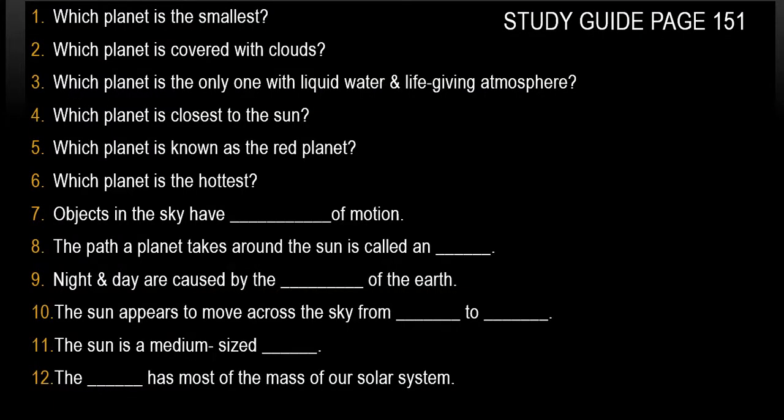Apparently, there's a study guide here, and you can try to answer those questions if you like. I can put the answers up here. The planet that's the smallest is Mercury. The planet that's covered with clouds is Venus. Now, it says here this is on page 151. That page number may be incorrect, but this information is still correct, and it's good for studying because in a couple weeks when you do your project, we will also have a quiz.